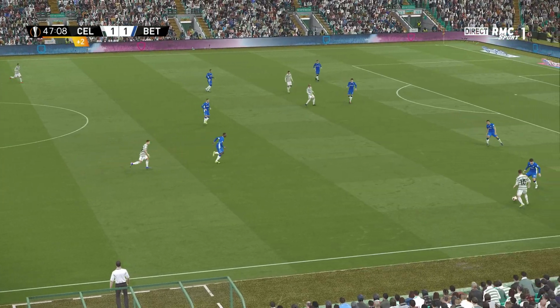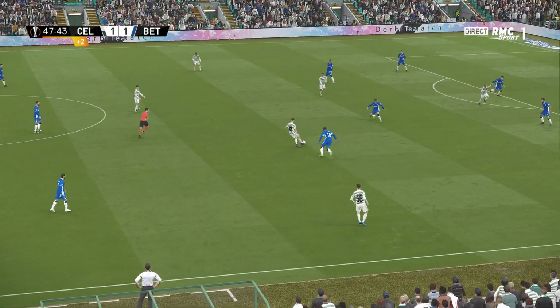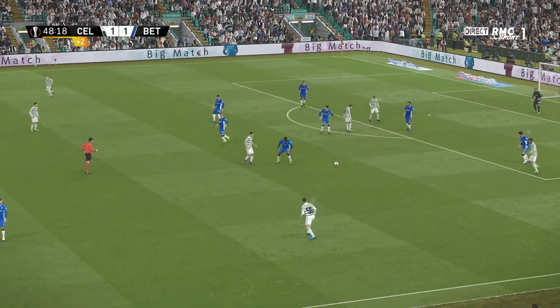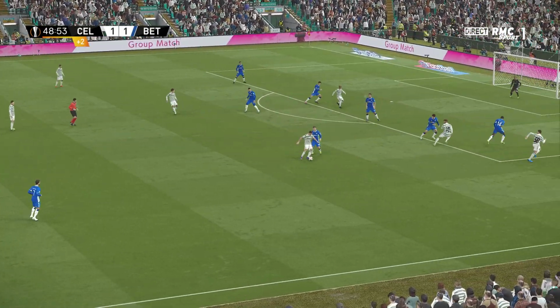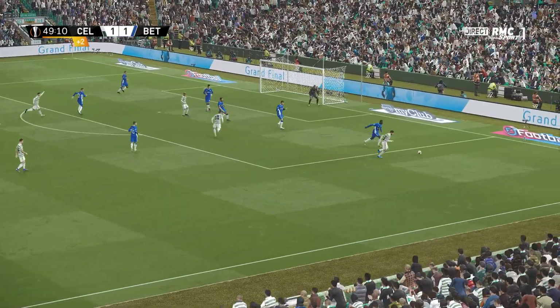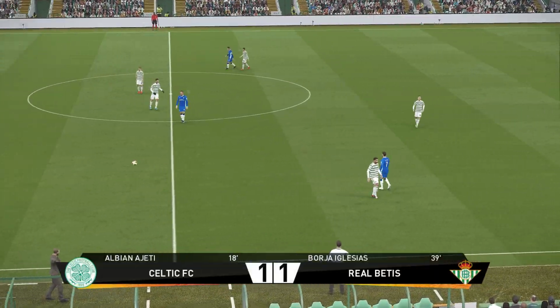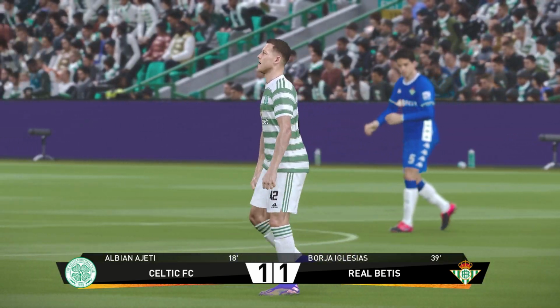Hoists it forward. They've got it back as soon as they gave it away. Danger averted for now. And that'll be the last act of the first half. So, a very watchable game so far.